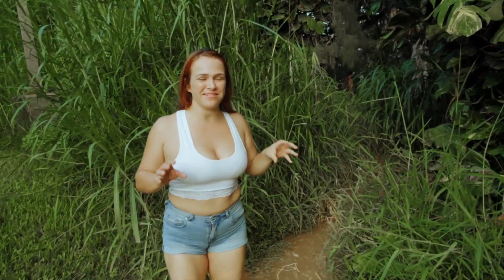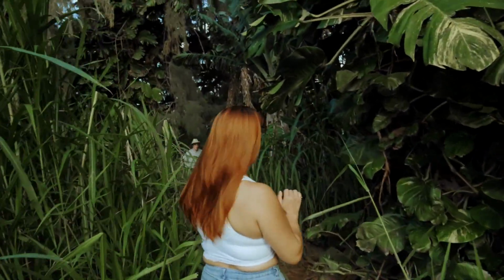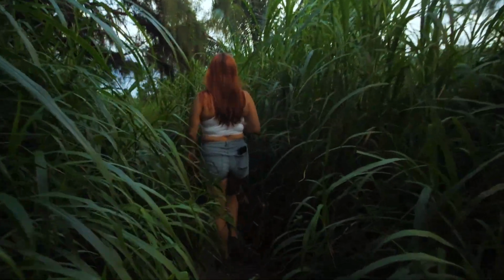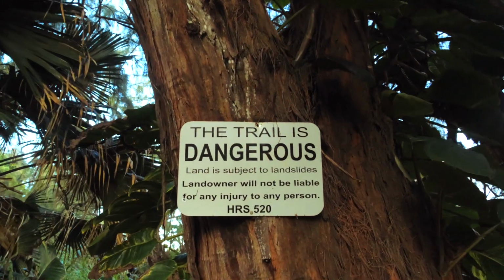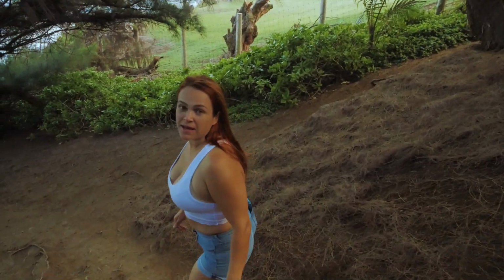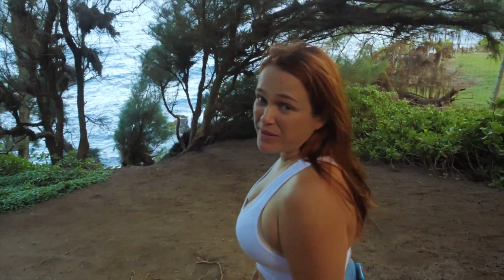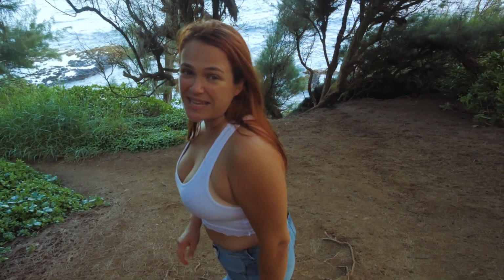Now we're heading to the red sand beach. We only have very little sunlight. We parked next to the school and are heading through the grass. Now it is only a 0.2-mile hike, but be careful. It could be dangerous due to sliding sand.